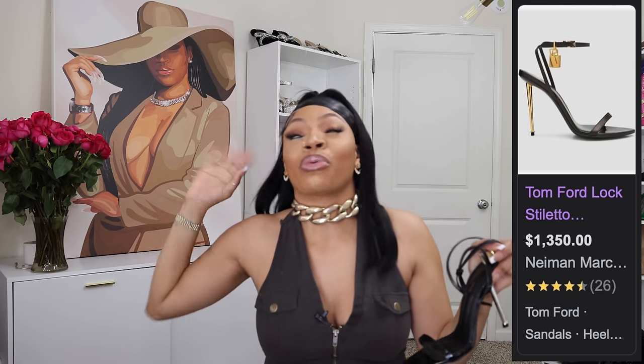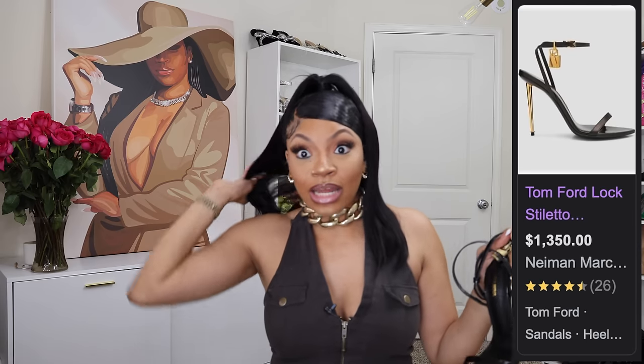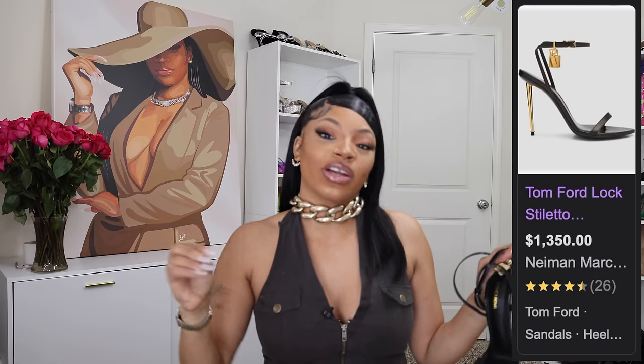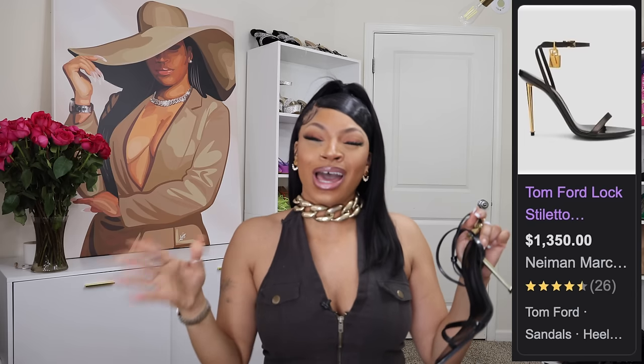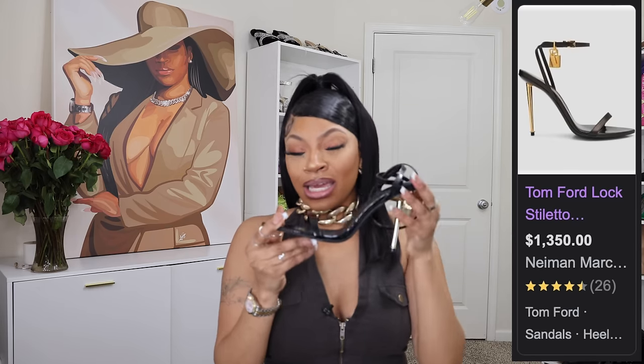Now, that's one thing if the brand logo is slapped over it. I'm like, okay. But the fact that it's not no logo and all we're doing is the same shape. Baby, give me them freaking FashionNova heels. I ain't playing with y'all. So, girl, $34.99 and they have multiple colors.